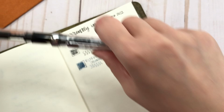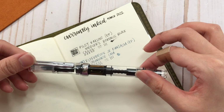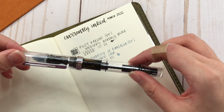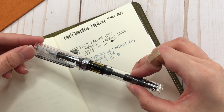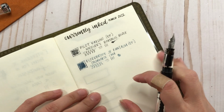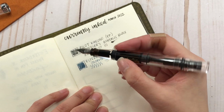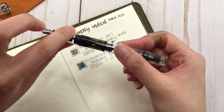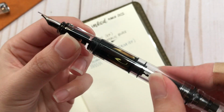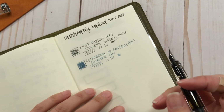So the next one on the list is my Twisty Eco. I had this inked up in January with Pilot Iroshizuku Shinkai, and it was the ink that I used in my 5-year journal for all of January. And I really liked the combination of a Pilot Iroshizuku ink with this pen, so I'm looking forward to being able to use this. But look at how that ink looks in this pen. I didn't fill it all the way up because I didn't need that much ink, but I love the way that it looks.